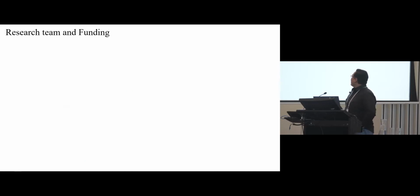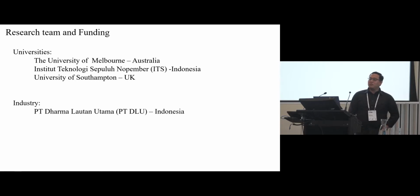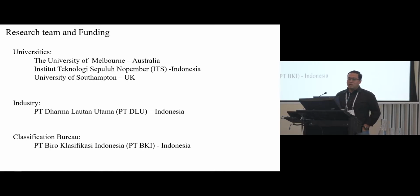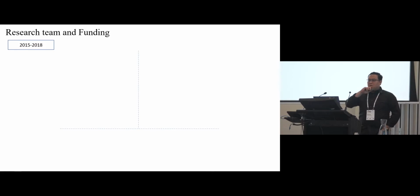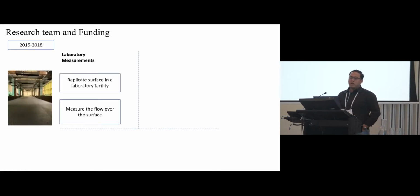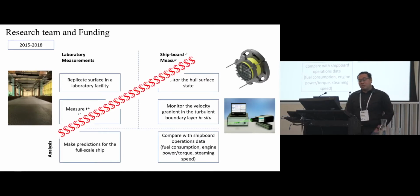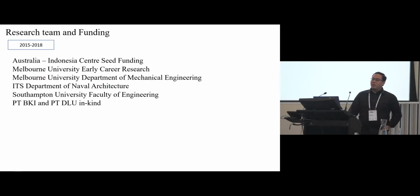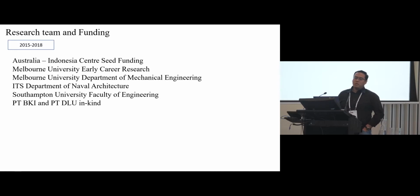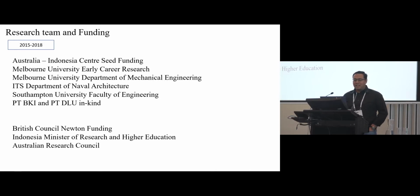Why not? So we decided to invite a lot of our colleagues from the UK, Australia, and Indonesia to work together on this. It involves industry and a classification bureau. The work is pretty much like Jason said. We need a holistic approach, so we have lab, in situ, and also a little bit of analysis together. It involves a lot of money. I couldn't sleep for a few days when we were first thinking about how to do this, but luckily we got a lot of friends together, so we chipped in together and applied for funding. We asked for money from 3 countries and they actually said yes, so yay, we can do it.